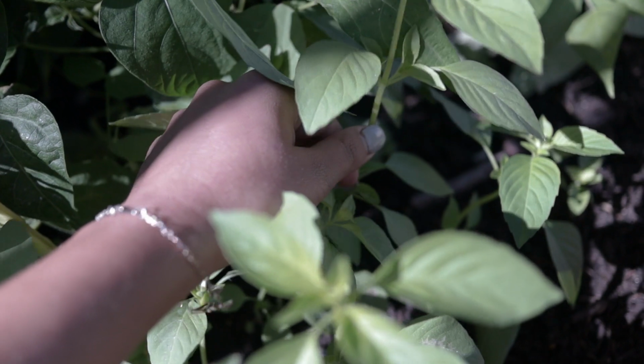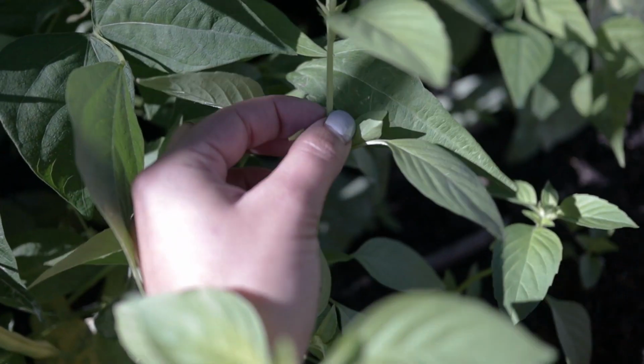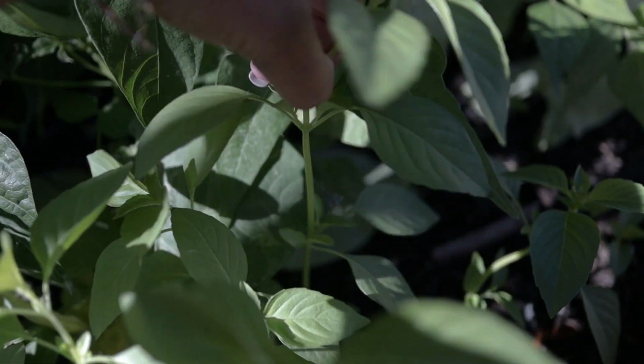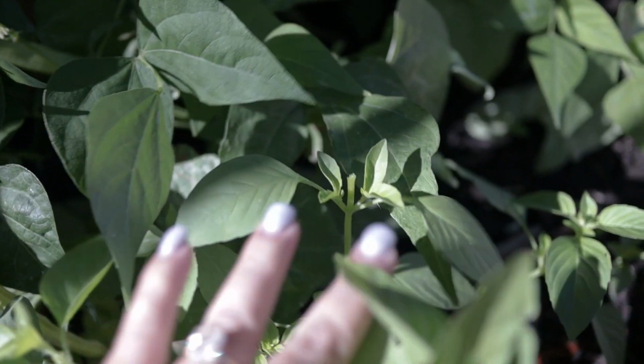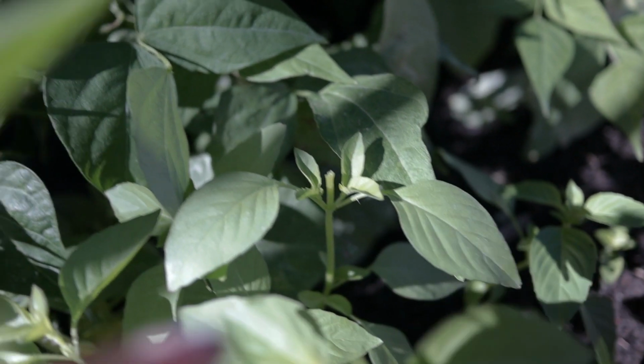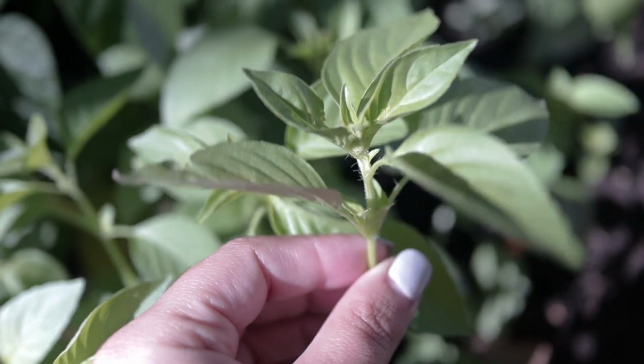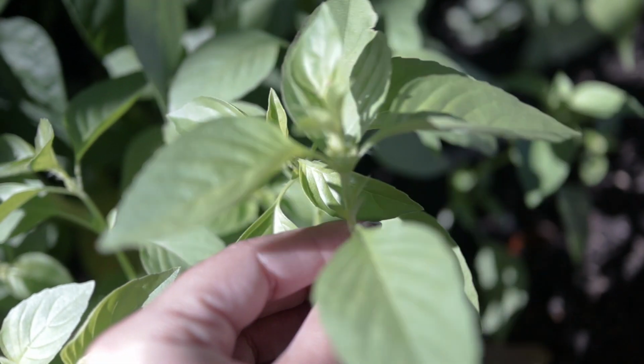So then when it gets this tall, just like every other basil, I will come in here and snip it off right there at the nub, so that the next two leaf nodes can grow out, and it becomes bushier instead of taller. Then this, I can just take and make some tea with it, or put it in eggs, or whatever I want to do with it.